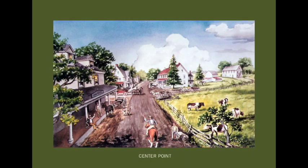Now we come to Center Point, the intersection of Valley Forge Road and Skippack Pike. Its name comes from the fact that the geographical center of Montgomery County is located near a flagpole at the front of the Exxon station. In the painting, you're standing in the middle of Skippack Pike looking north. On the left is the Center Point Hotel, and on the right, where there used to be a Gulf station, is once again an open field.